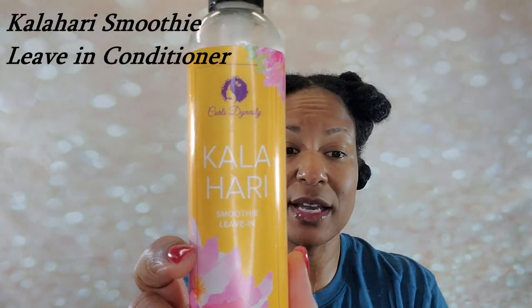If you haven't tried this one, then girl, this is the first thing I've tried from them. This is what prompted me to try everything else. This was so phenomenal. It says it's a powerful moisturizer. It hydrates and softens, melts away knots for easy detangling, promotes manageability, healthier hair growth and retention for all hair types, works great for porous, curly, kinky, very dry hair types in need of hydration.